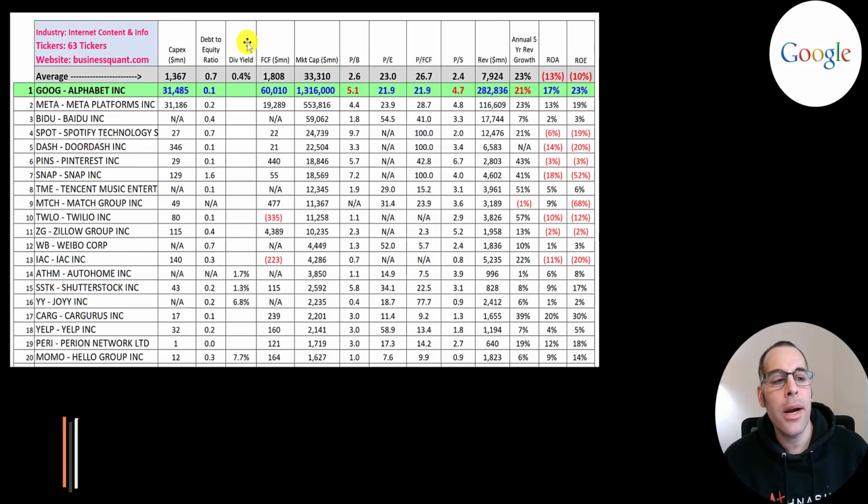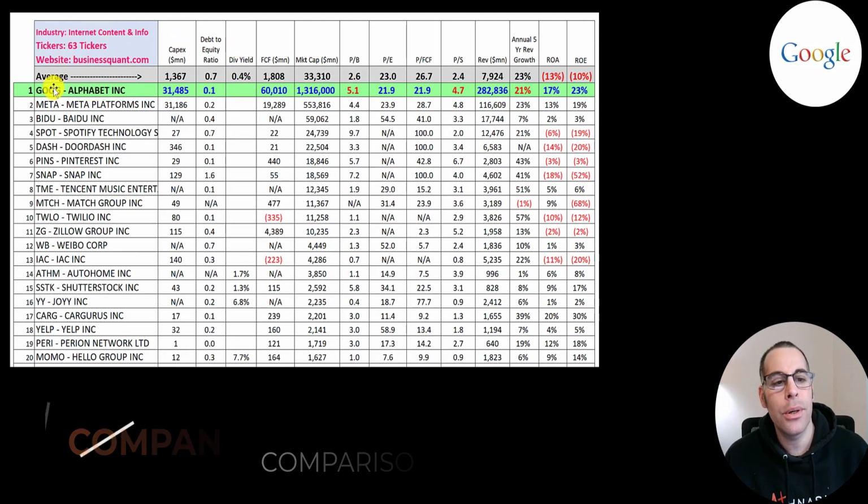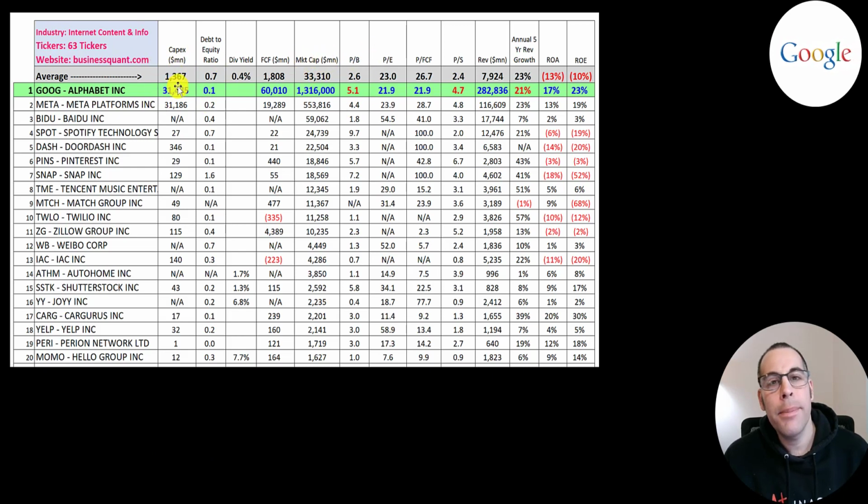The best way to look at ratios is to compare them to companies in the same industry. There are 63 companies in the same industry as Google, and if Google has a number in red, they're worse than the average. If they have a number in blue, they're better than the average. So they spend a ton in CapEx like Meta, well over $30 billion. But they're almost triple the size of Meta.